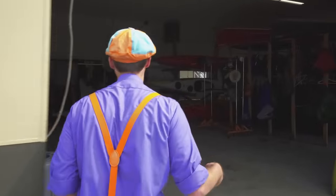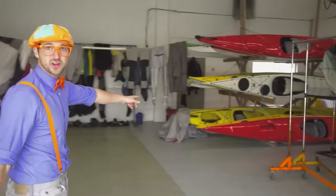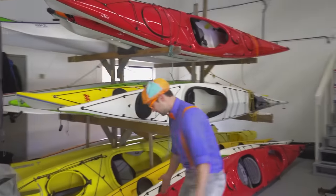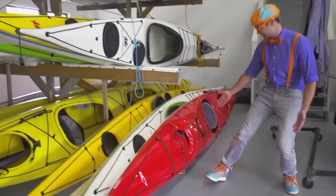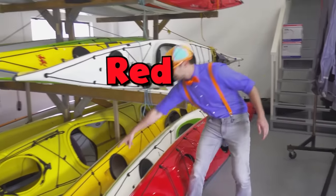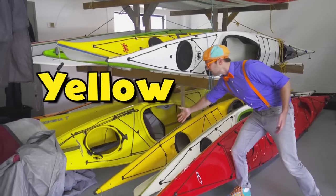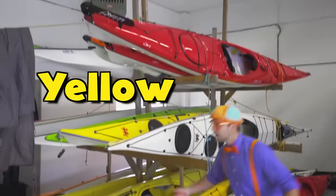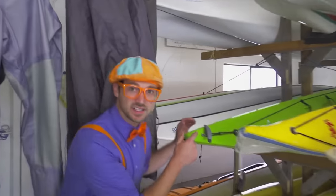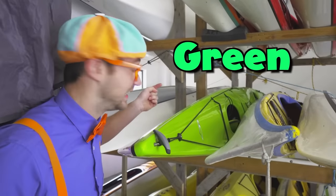Come on. Whoa. Whoa, look over here. Here they are. Wow. This kayak is the color red. Ooh, and back here, this kayak is the color yellow. Oh, this one's hidden. But do you see this? This kayak is the color green.